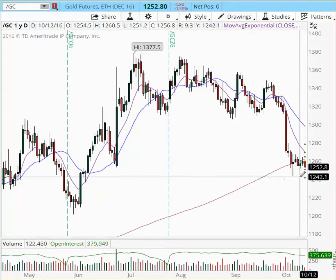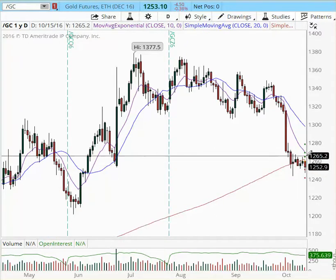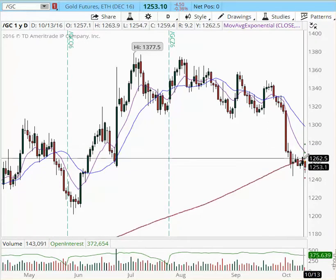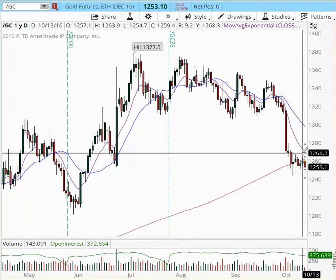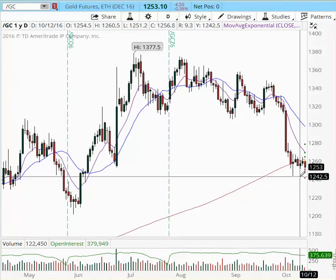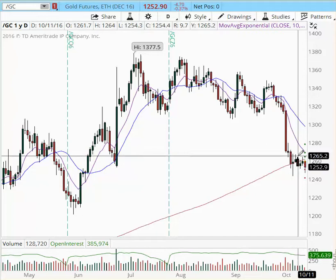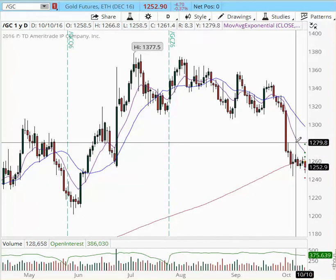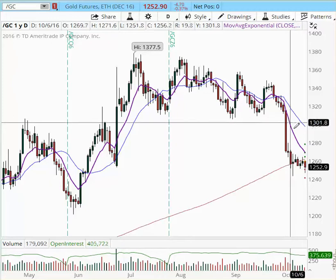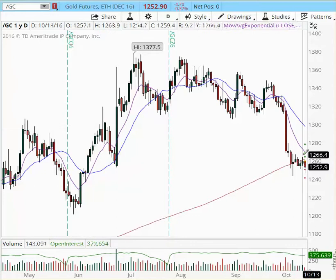Okay, GC. GC moving back lower, and we talked about this GC. We have a double bottom right here. We have the support level that formed June 24th, and we're trying to hold this area over 1265. This can be a really good swing, and I actually have a position in gold here, and my stop is under 1242. Once gold breaks this area of 1265, it has room to move higher into 1280, and room to run all the way into the 1300 zone.